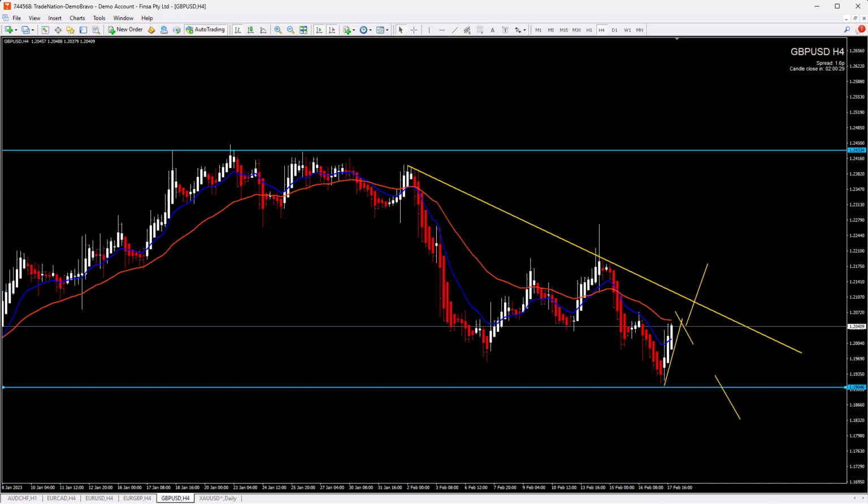here. You can also trade in this way: if price bounces here, you can look for a short, or here you can look for a short. Then if price reaches this level, you can look for long entries, targeting this trend line. Yes, as long as this holds, you can look for buy or sell scenarios.